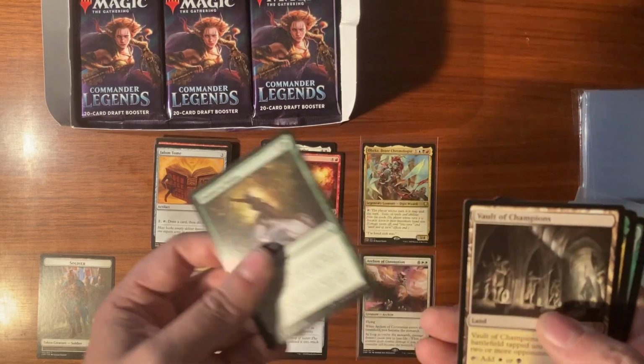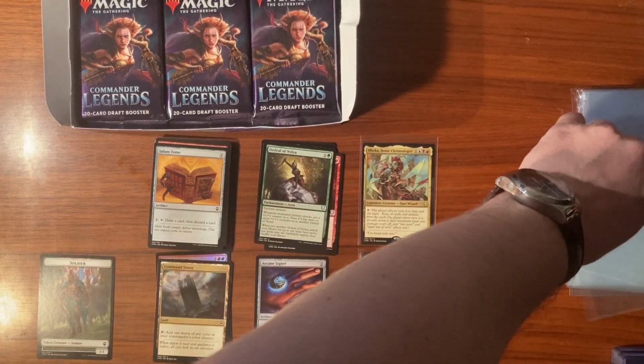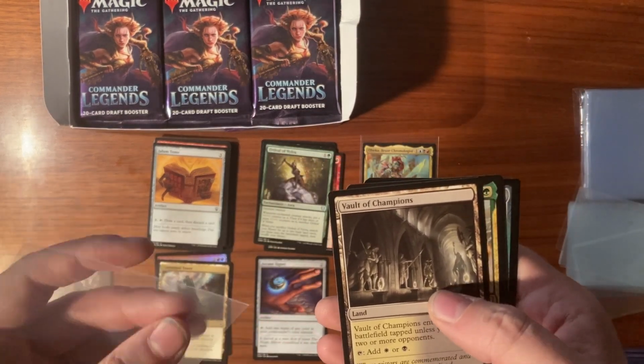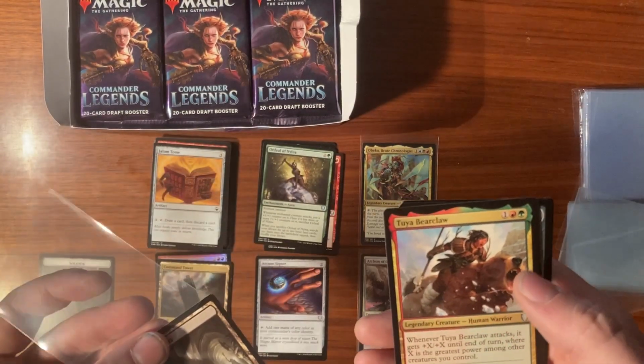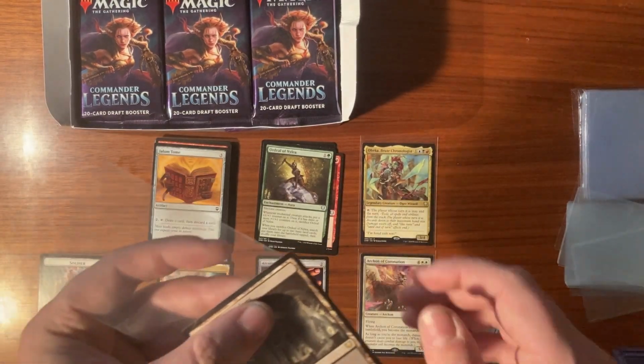Ordeal of Nyla and Vault of Champions. Wow. I think that is a pretty sweet card to have hit right there. Great card, guys. All right, so it's getting spicy up in here. And we got Bear Claw here in the back.